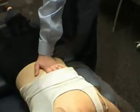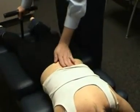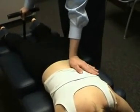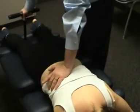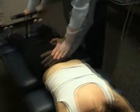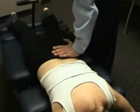Over the years, the equipment and techniques used to provide flexion distraction have been refined. Today, over 60% of chiropractors utilize flexion distraction in their practice. Flexion distraction provides an effective treatment for a variety of spinal conditions, including cases of common mechanical low back pain, disc involvement, facet syndrome, and stenosis.